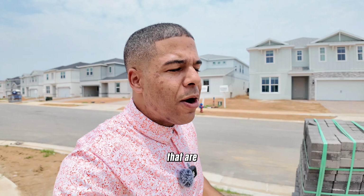So to tell you guys a little bit about the floor plans, I am gonna show you guys five beautiful, beautiful, beautiful model homes. Don't forget to tell me in the comments, guys, which one of those model homes has the best layout and which one of them had the best interior design.